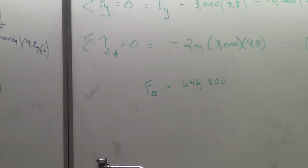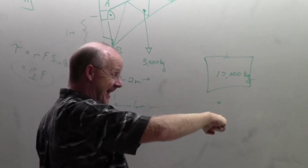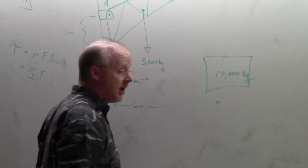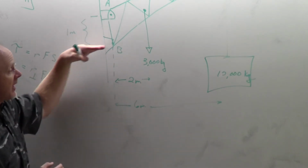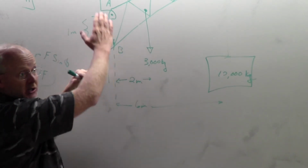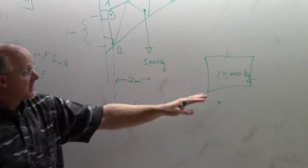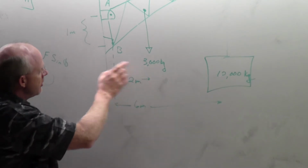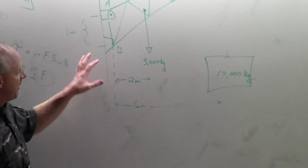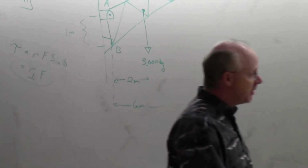I mean, it would essentially, forgetting the weight of the crane even, you've got 10,000 kilograms pulling down here 6 meters away. To balance that with only 1 meter means you've got to push 6 times more because you've got 6 times less distance. So you've got to have 6 times more force to balance that one. Now, this one's only 2 meters, so you've got to have 2 times that one. But this guy's got to balance each of these, and it comes out to be a huge number.